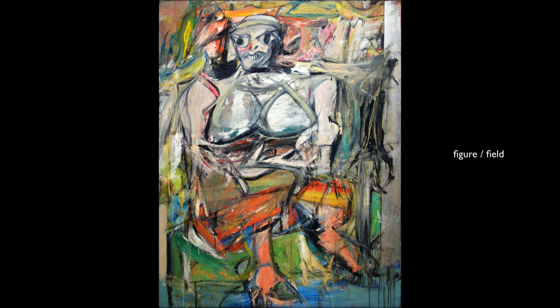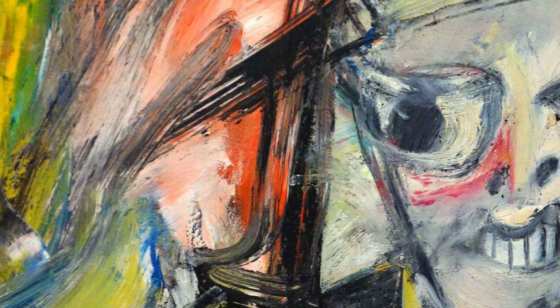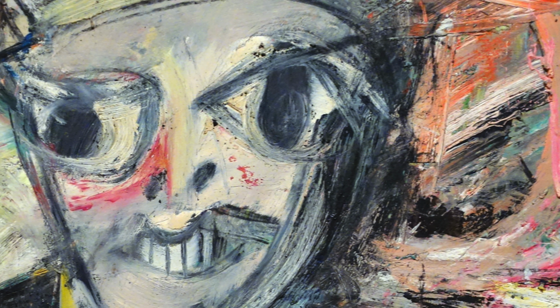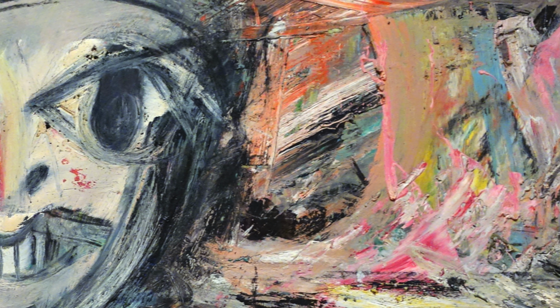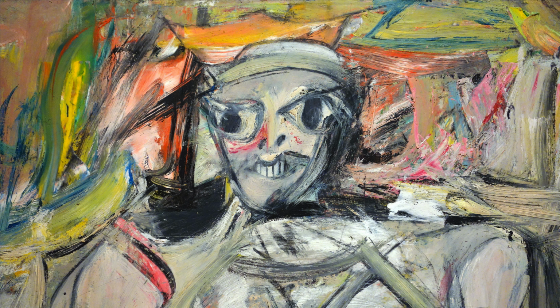Where does she exist? Part of the tension is that the painting is essentially an abstract field. If he had pushed the painting a little bit further and the figure had dissolved, it's the abstract field of the canvas that would have asserted itself and precluded the space for the figure to exist. This is a painting right on the edge where the figure is still able to maintain itself in space, even given the hazards of the abstraction in which she exists.